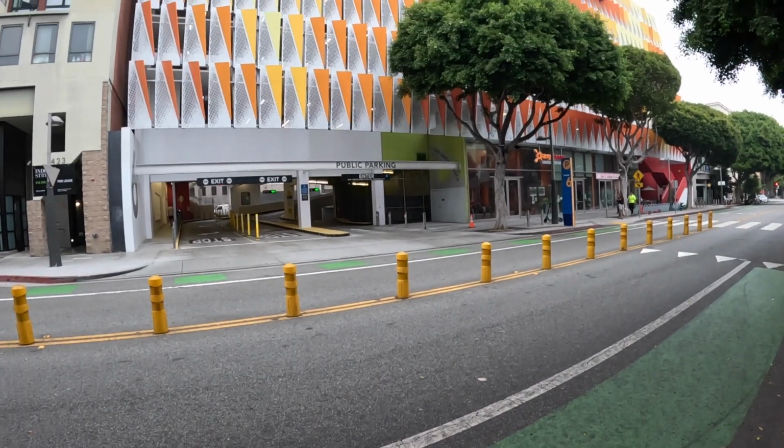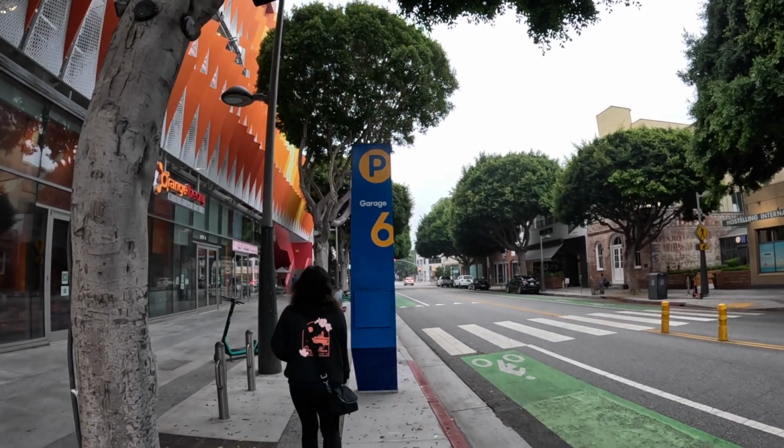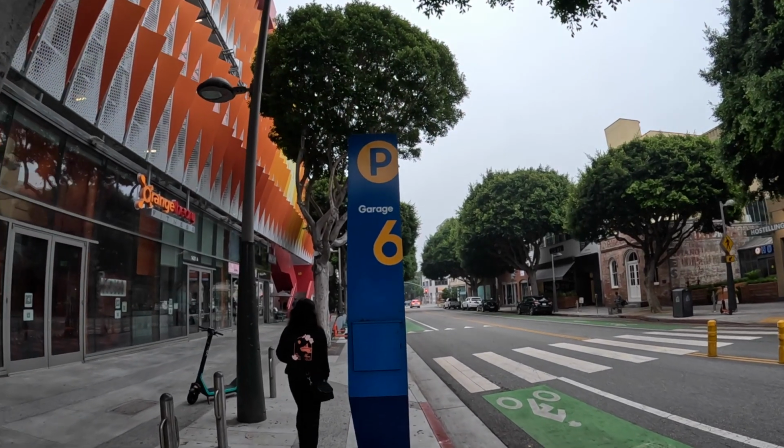What we did is we parked at a parking structure over by the 3rd Street Promenade. We parked at parking structure 6, which is $20 per day. However, it resets at midnight, so we're really paying for 2 nights, so it's gonna be $40 to park. But it's still cheaper than paying the valet.